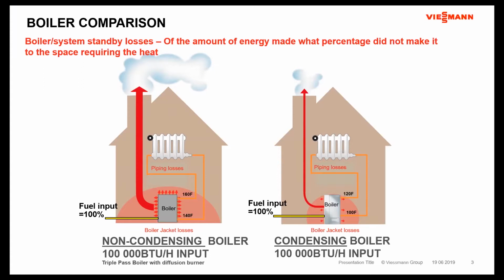So if we've lost some of that energy in different areas and it didn't make it to the actual zone or radiator or floor that was requiring that heat, then we would call that a standby loss. And hot boiler rooms are notorious, obviously, for standby loss. We're heating a space that really doesn't require heat. Some people argue, well, that insulates some other areas that may require heat, so you don't actually lose all of that energy, because it does help buffer different areas of the building.